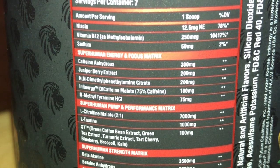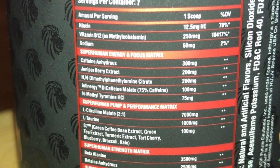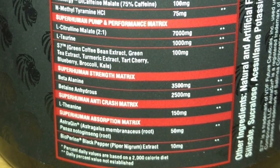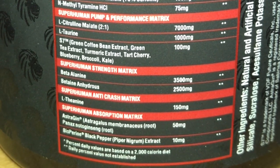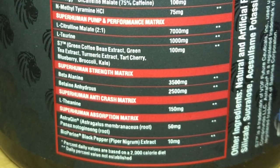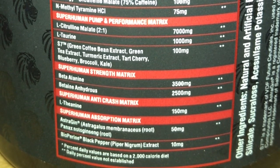Superhuman Strength Matrix: beta-alanine, 3.5 grams, over the clinical dosage. Going to remove the lactic acid buildup, helps with performance and overall output, and gives you the beta-alanine tingles. Most people like it or you hate it. It's one of the two. Betaine anhydrous, 2,500 milligrams. Solid dosage of betaine anhydrous. It's actually out for output, to help you push yourself, basically help you lift more weight in the gym. And then you have theanine, which is an anti-crash agent, at 150 milligrams. That's actually a really decent dosage. I think this label is pretty solid. Anti-crash agent, kind of calms everything down, and it doesn't make you crash as soon as the pre-workout's over. It doesn't make you just go to sleep or anything like that. It kind of just brings you back down to baseline, and then you're good.